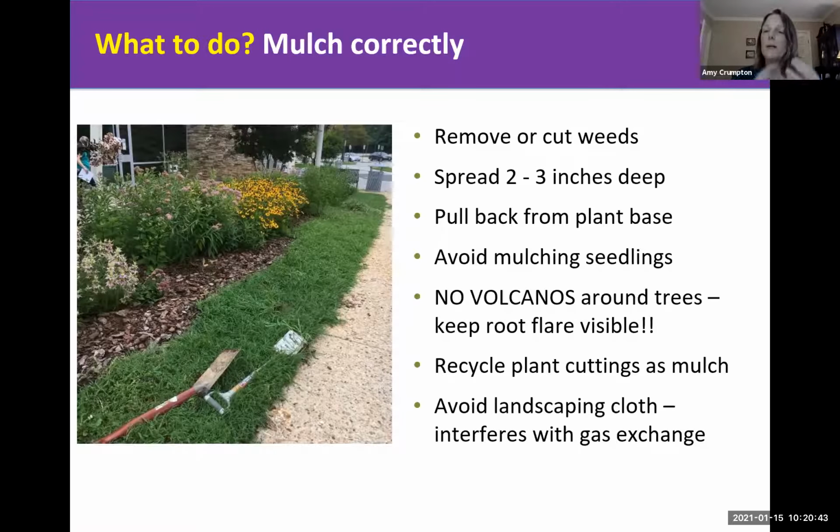You can even mulch by just recycling your plant cuttings every year. Just throw them down onto the bed. You can put them in the compost, or you can just throw them down on the bed. You can just keep them going that way.